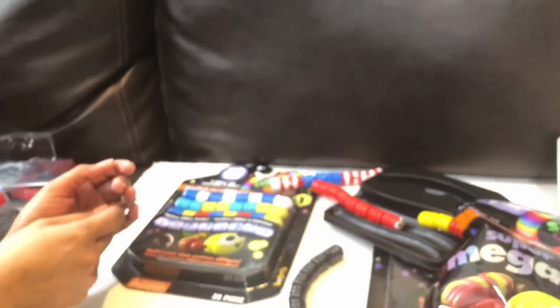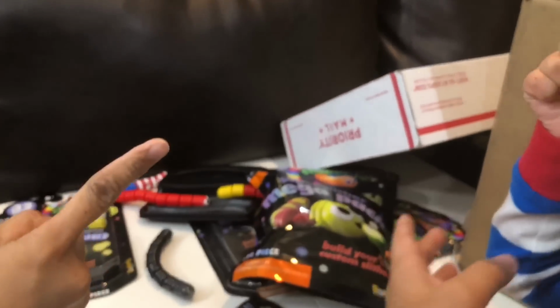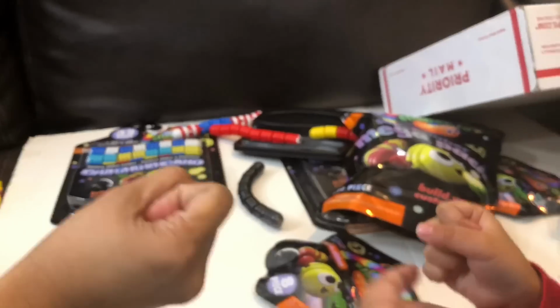Can I open this? Which one should we open? This one. Okay, wait. You guys have to do kite bevel. Remember the game? Big fat boom. Wait. Mama's gonna use the funny finger. There's this game, rock, paper, scissors.